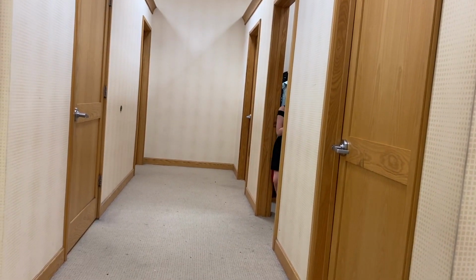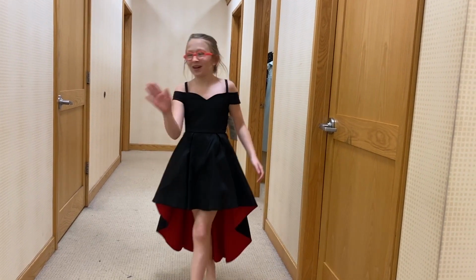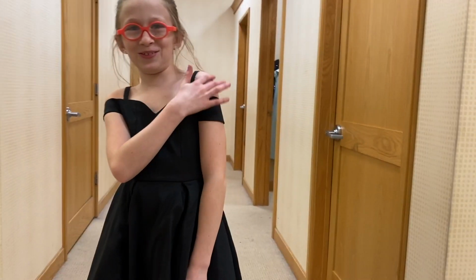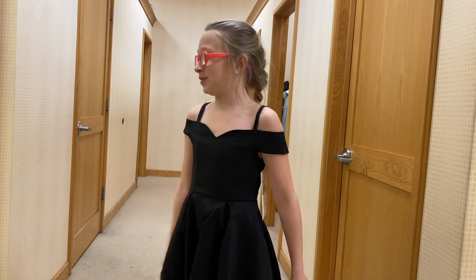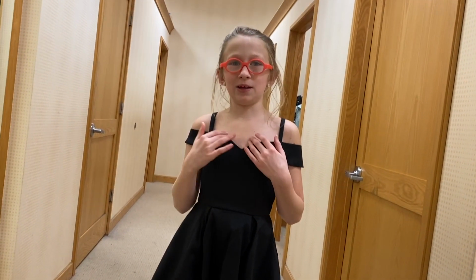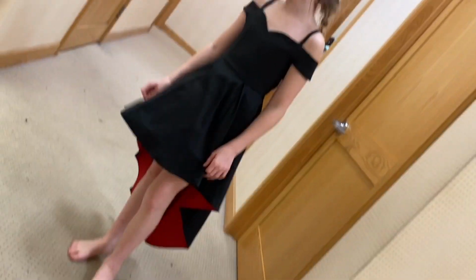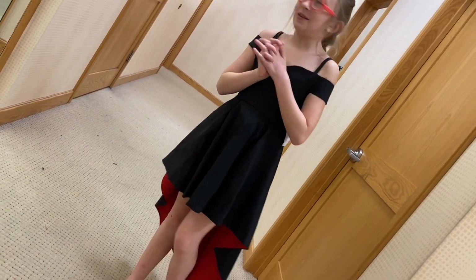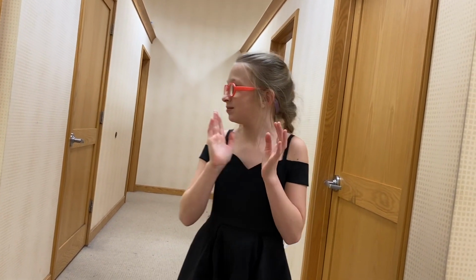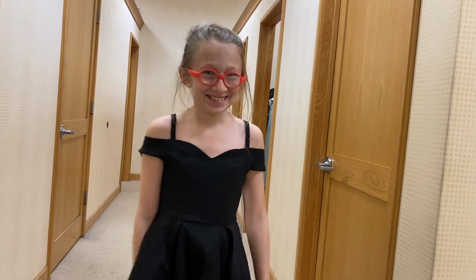Number 8. I really like this one. Mommy not so much. I like it. And I don't love this part, but it's pretty. Now some other dresses I didn't like as much. Turn around. I do like the back. Turn around back to the front now. The red in the front is kind of nice. I like this. This might be a maybe. It's your maybe, it's not a mommy maybe. It's my maybe, it's my dance.